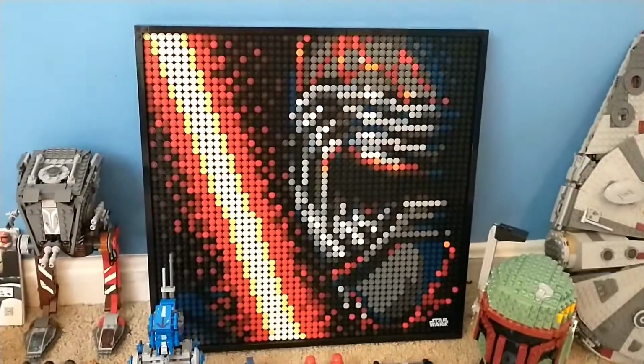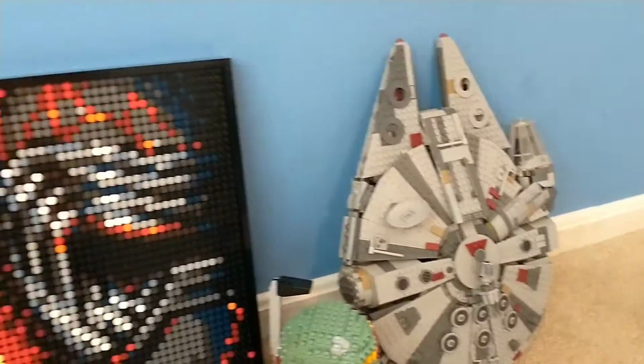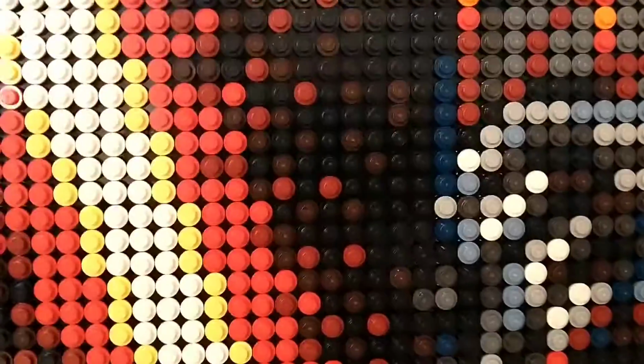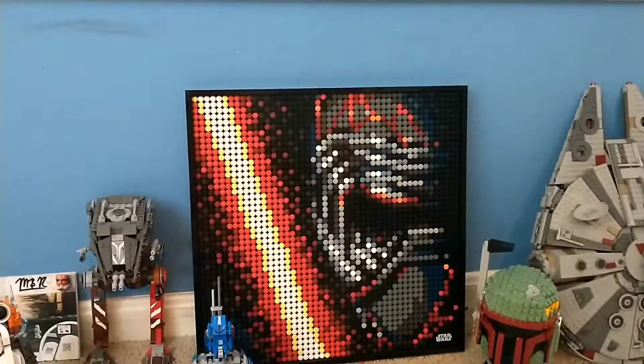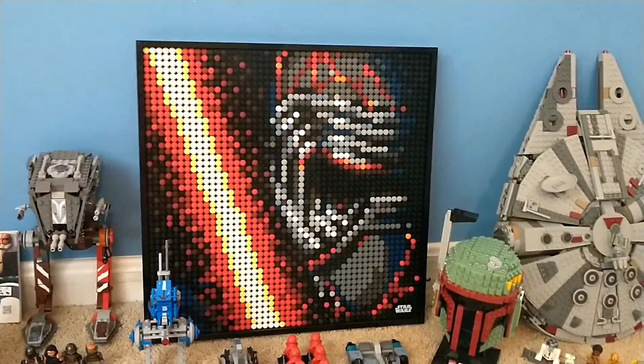Technically the biggest set, or the set with the most pieces here, is the Sith Art Mosaic, although this is definitely a good bit thicker. This has the most pieces because it has thousands and thousands of tiny, tiny studs on it. It absolutely dwarfs all the other sets in this collection, and I will tell you this, it is surprisingly big. You would be surprised if you got this how absolutely massive this set is.